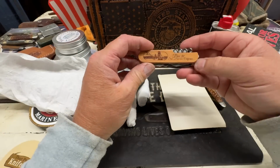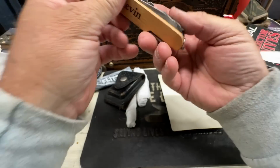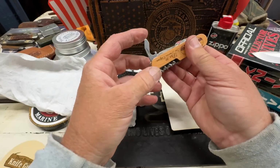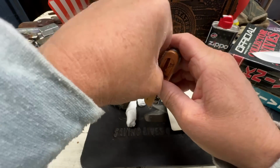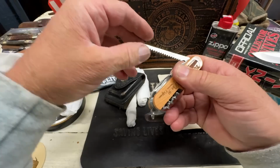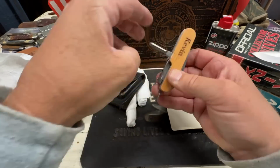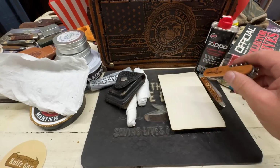How about this now? That is Pier 39, San Francisco, California. Kevin, how about that? Very cool, buddy. You got your main blade, little bottle opener, can opener, scissors, and you got your little, that's a descaler and a hook remover for fishing. That is so cool, buddy. Little Phillips head. Nice knife, man. Thank you for this. Little corkscrew. Awesome.